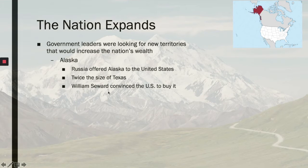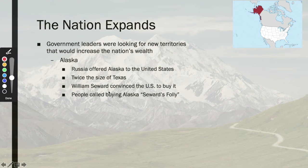But William Seward convinced the United States to buy it. And so this purchase of Alaska was then known as Seward's Folly. That word folly means mistake, because people thought it was a big mistake that we bought Alaska, because nobody really thought it was going to be worth much.